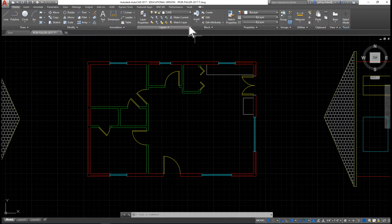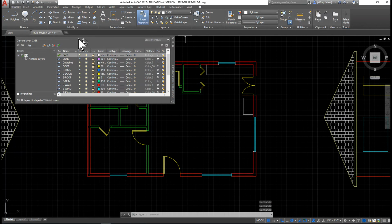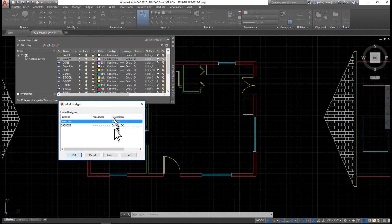Okay, so we do a different type of line for those. We do what's called a hidden line, and we can do it one of several ways. We can just keep it on the case layer and then just change the line type, but then that sometimes becomes confusing. So I'm actually going to create another layer, and I'm going to call it case-W for case wall. I should further define this by calling the other one case-B for base. Alright, and I'm going to keep the case wall white. I'm just going to change my line type to this dashed line.